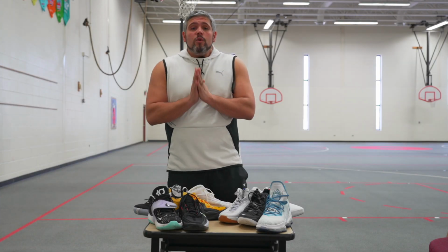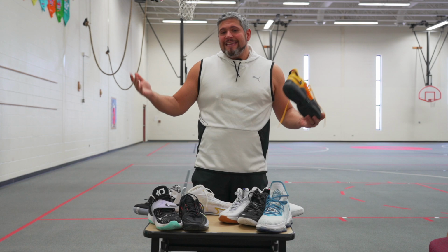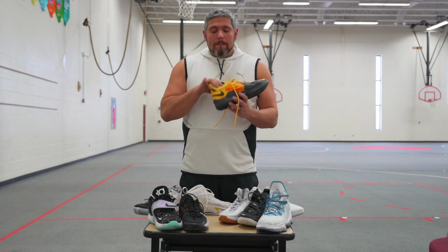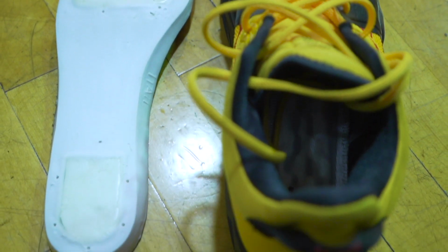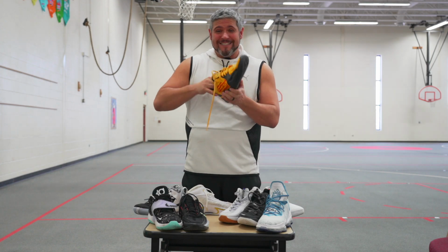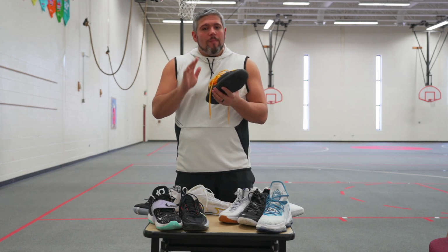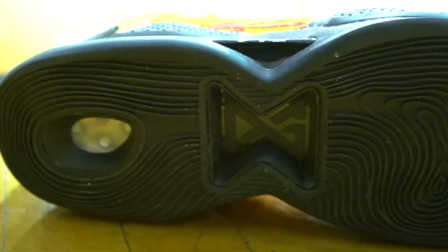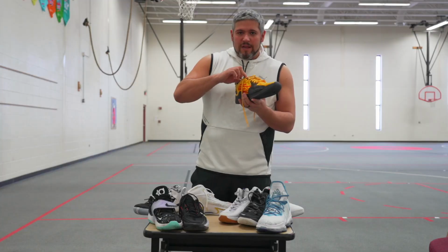All right, the next shoe would actually be in my top 5, but the reason I'm not gonna recommend it for most players is because you guys can't get it. It's just kind of a custom, and that's gonna be the PG5, but with the Flightposite Zoom Air insole. So when you double stack the cushion on this thing, it is unbelievable. It does run a little tight. You do have to go about a half size up, but the traction is one of the best on the market. Support is elite. This is one of my favorite shoes with that custom insole.